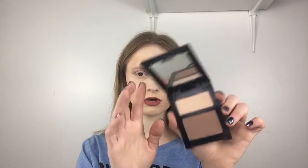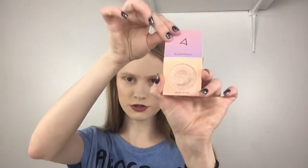What else? Bronzer, which you can't really tell. I don't wear a lot of bronzer, is this Kat Von D Shade and Light. I have to kind of work with this because it is so dark on me. It is just ridiculous. It takes a little bit of effort to make work. And then the highlighter is Wonder Beauty After Hours. Also a favorite of mine.